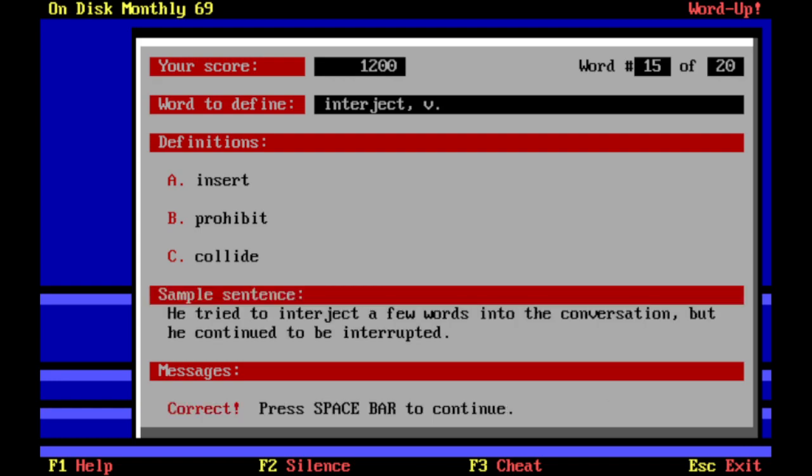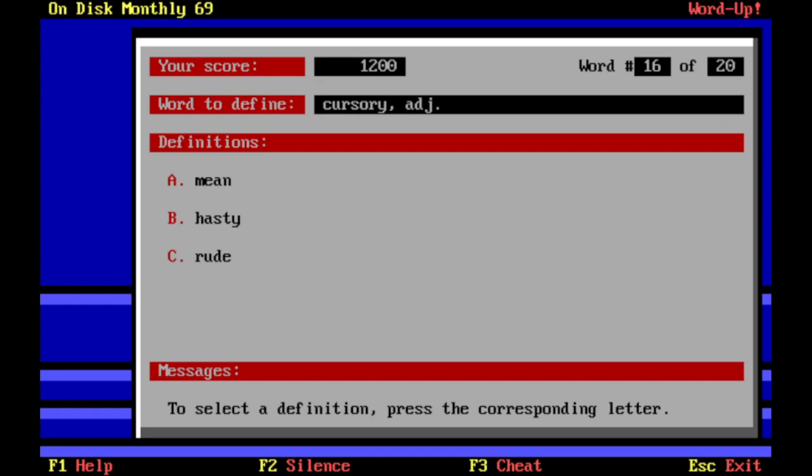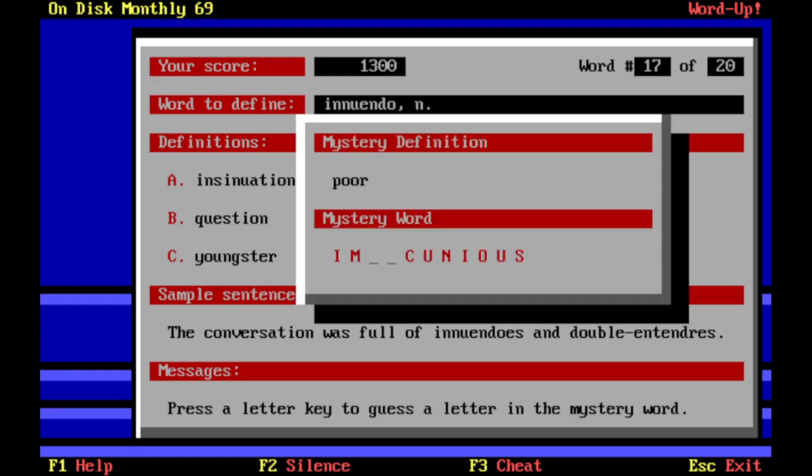Interject, insert. What is this? That is a good question. C. I'm going to say impecunious. Cursory. A. Innuendo. Something I know absolutely zilch about. A. Yeah. Absolutely nothing. A. So there is no A anywhere.